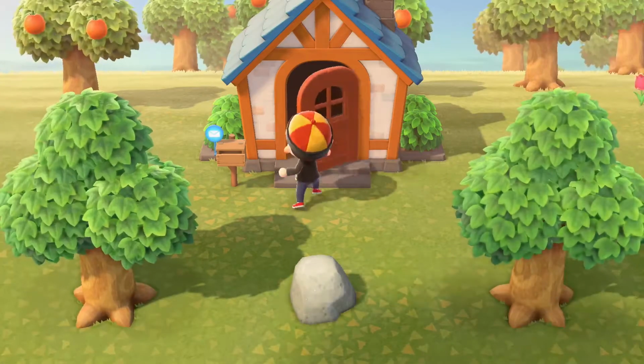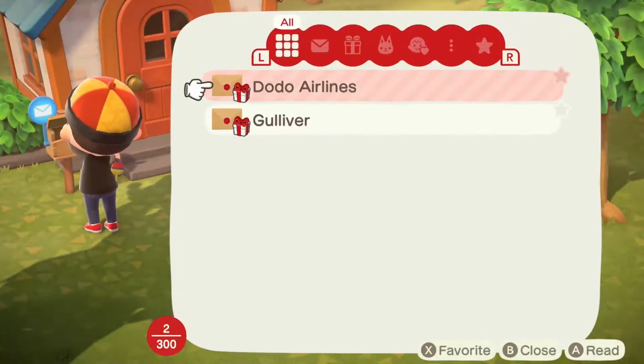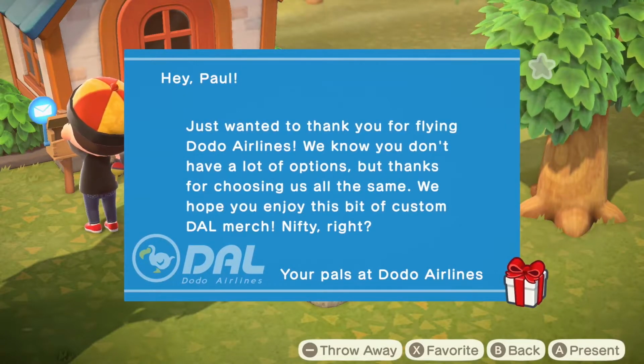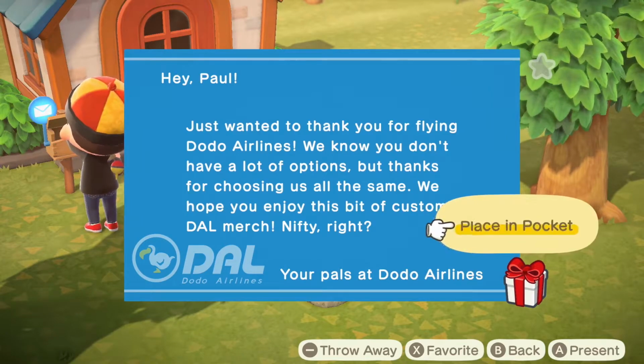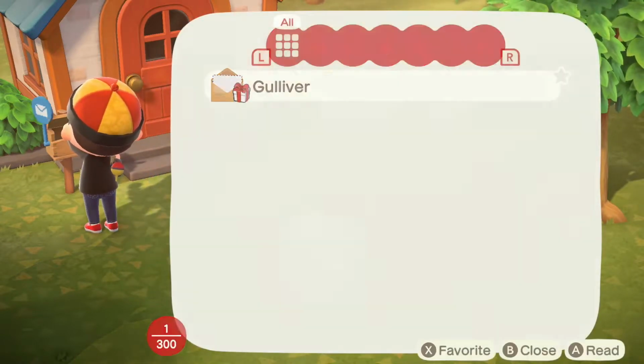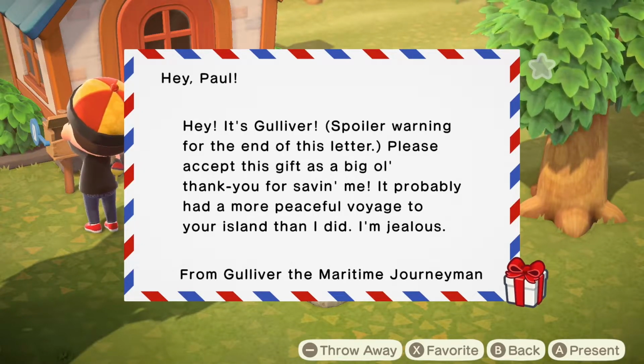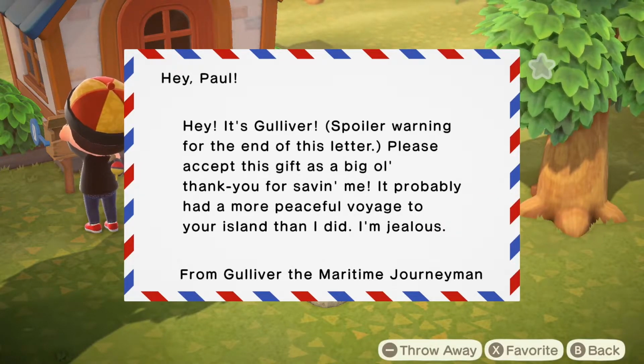So it did, in fact, spawn that. Oh, we got a Dodo Airlines shirt. It's thanking us for using their airlines a lot and gave us a new shirt of the Dodo Airlines company. And then we got a letter for Gulliver, because we found Gulliver again. And he gave us a nutcracker, I think. I put that up there so I could read it, but I don't care about that.